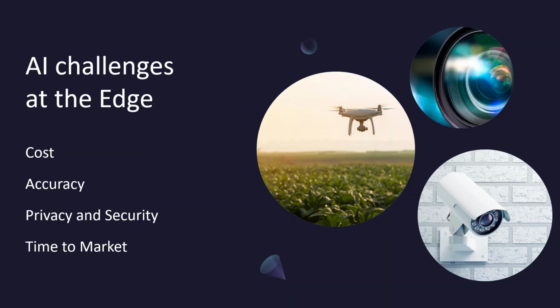What we heard at the Edge Computing World Conference is that the challenges of using AI at the edge tend to be very similar to the challenges of the AI market at large, except possibly a little bit more acute. At the edge, innovators and customers are attempting to rapidly process information being sensed remotely. However, they run into issues of cost, accuracy, privacy and security, and time to market. All of that is compounded by the fact that the edge, if anything, is even more dependent upon unstructured data.